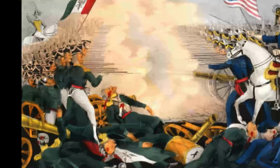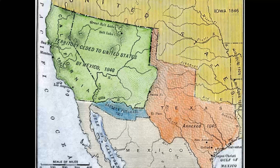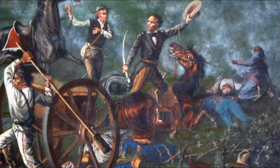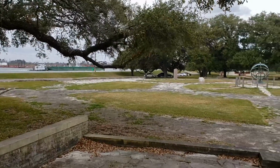So back to our original question. Why is the Battle of San Jacinto so important? Not only did Mexico lose Texas, but they also lost Arizona, California, New Mexico, Nevada, Utah, southwestern Colorado, and southwestern Wyoming. As a result of the 18-minute battle, the United States gained almost a third of its current territory.